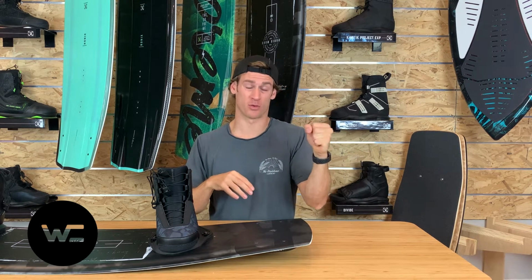But I just want this to kind of ease your confusion about what rocker is and how it affects you. So the more the board is bent, the more drag it has. The harder it is going to be to hold on to the rope for extended periods of time. It is going to get a little bit more pop, a little bit softer landings. However, that drag kind of takes a toll on you after time if it's a lot of rocker.